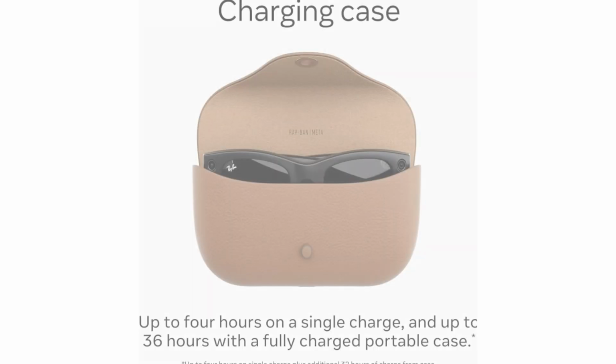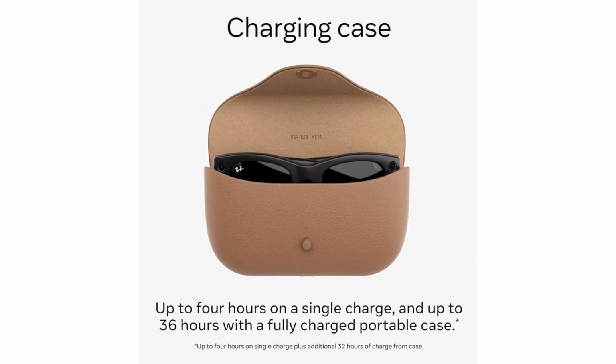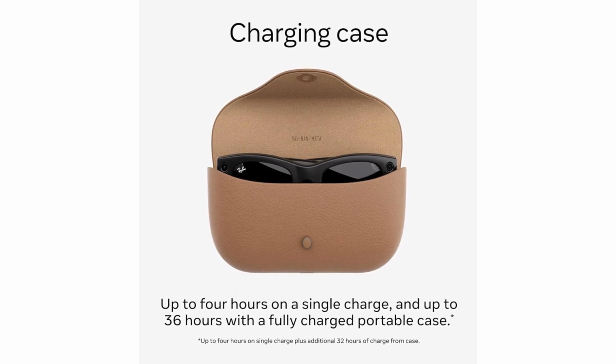Worried about battery life? Don't be. The charging case not only looks sleek, but also extends the glasses' battery life to a whopping 36 hours. And if you're in a hurry, a quick charge can get you back in action in no time.